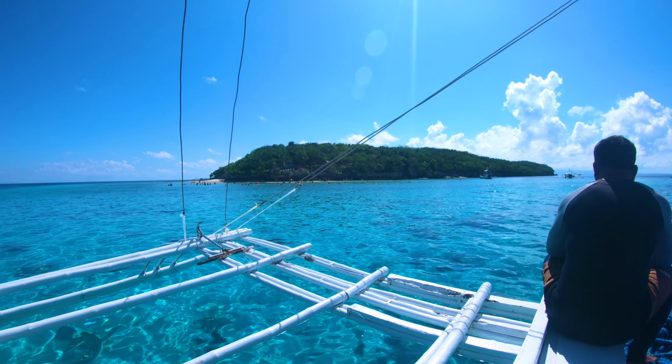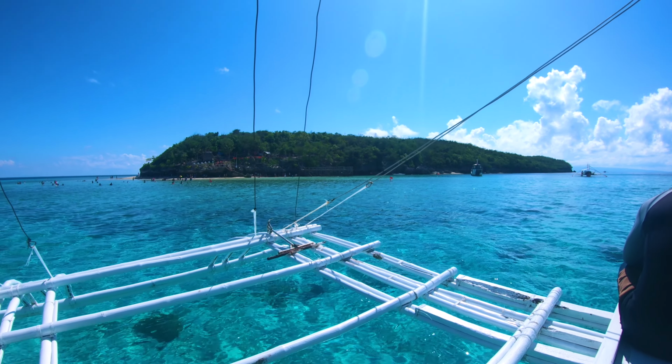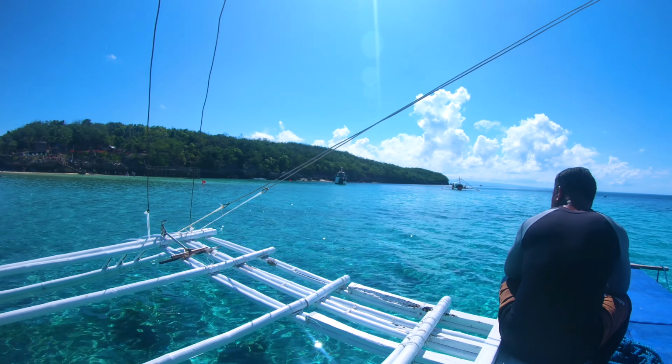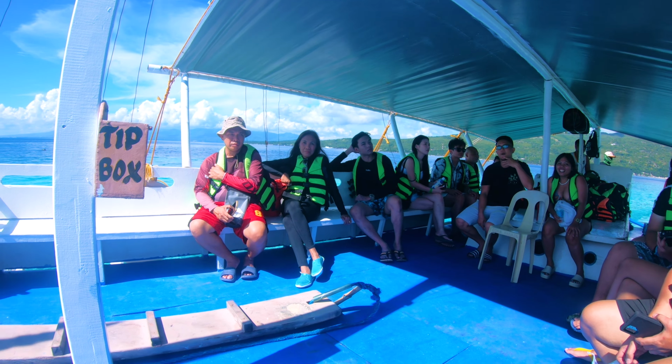Be mindful of wildlife. Sumilon Island is home to various wildlife species, including birds and marine life. Observe them from a distance without causing disturbance or harm. Take memories, leave only footprints. Leave Sumilon Island as pristine as you found it by disposing of trash properly and minimizing your environmental footprint. Let's ensure future generations can also enjoy the beauty of this island paradise.